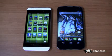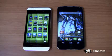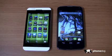Then here's the Nexus 4, and unlocked it starts at $299 for the 8GB version. 16GB is going to set you back $349. Both of those versions are available through Google Play and Google's website and through T-Mobile in select instances.